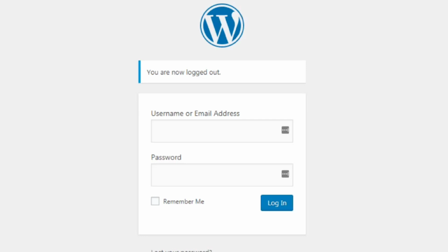Let's talk about password protection. There are two ways to look at this. Number one, you'll need a strong password and a username that is not admin.